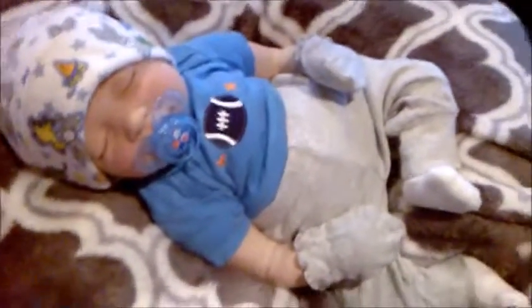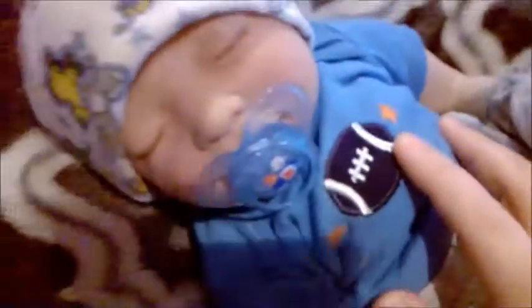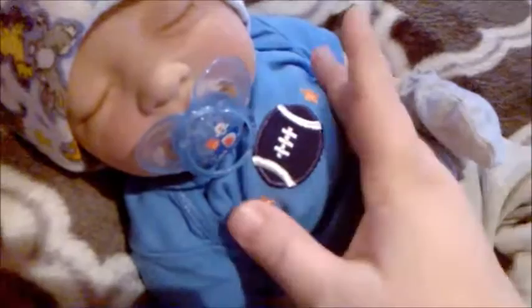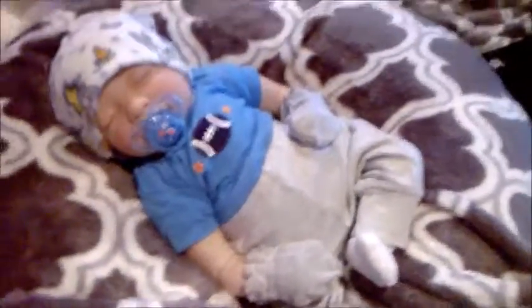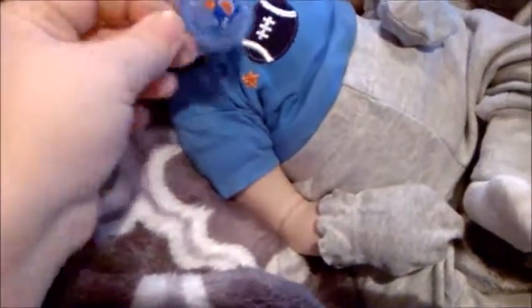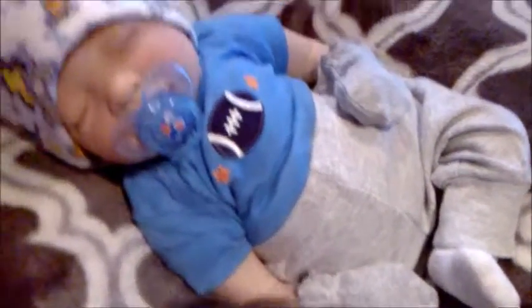Okay, so this is Ethan all dressed up, and he is wearing, what is it, a Looney Tunes hat with a blue onesie, and the blue onesie has a football and two stars on each side, and then some gray pants and white socks. And then gray scratch mittens, which go well with the pants. So that is on his Tommy Tippee pacifier. So that is what he is wearing.